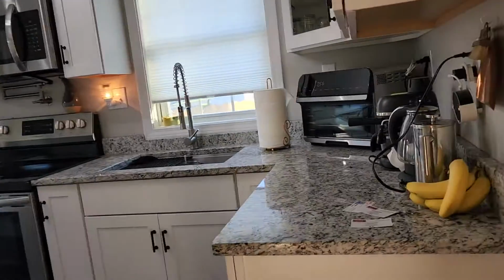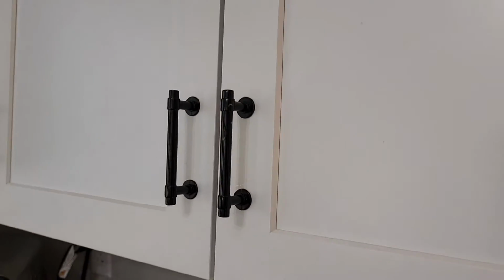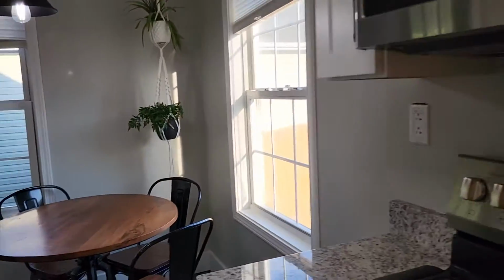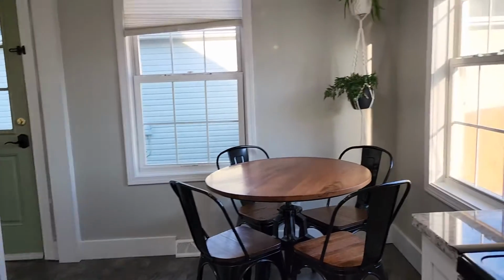Now the kitchen. Oh my gosh, this is beautiful. Really like the cabinets. The granite, definitely an upgrade. Oh, very deep farm sink. Great light. Then you've got two more windows here. Oh, these handles. Makes me want to go out and get these for mine.